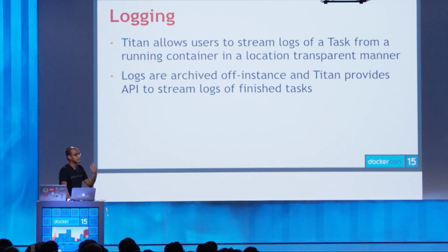Logging has been an ongoing area of us reinventing on Titan. We really started logging by saying that all your logs are going to be on the host on which it's running, and we are going to be retaining them as long as the container lives, but that doesn't really work since containers can go away, and people want to be debugging. So we provide logging via an API in a location-transparent manner. So even if the container moves around between hosts because they have been restarted, you can still get the logs of the container via an API, and we back them up in S3.